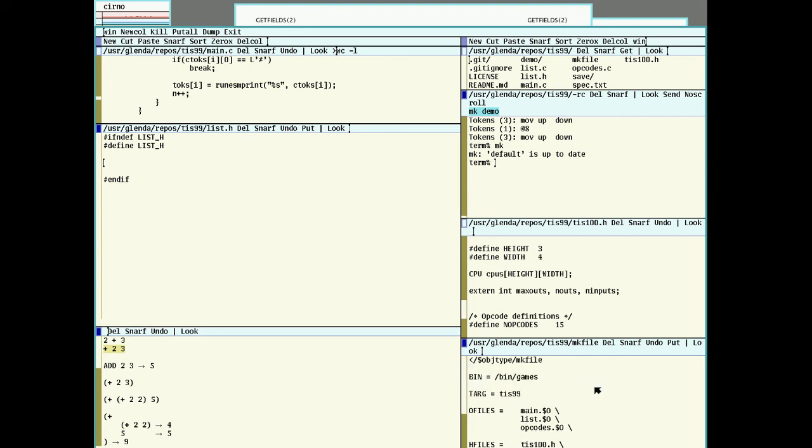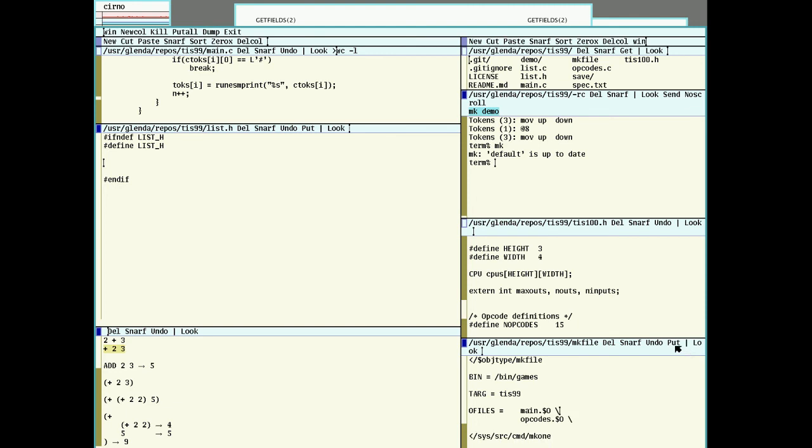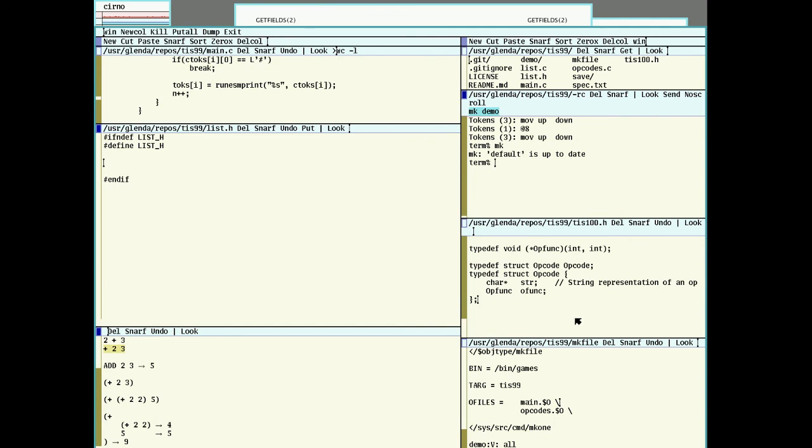There's only 15 instructions per CPU. Yes. Oh, I see what you're saying. You just make it a fixed length or a fixed width static array, and then, you're totally right. That's a really good point. Yes, you are absolutely correct. That means I don't need the list anymore. That's kind of exciting.